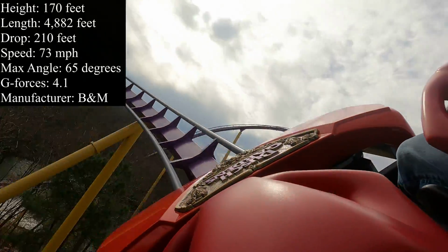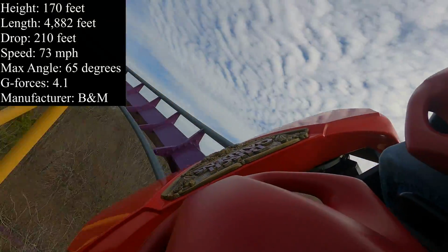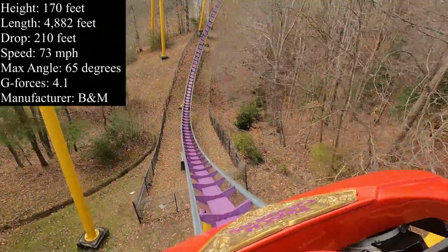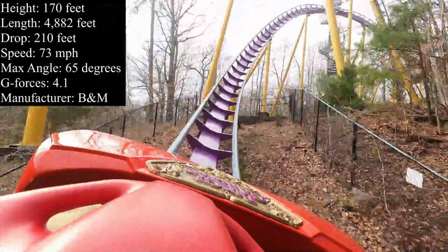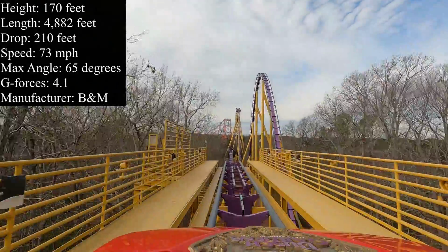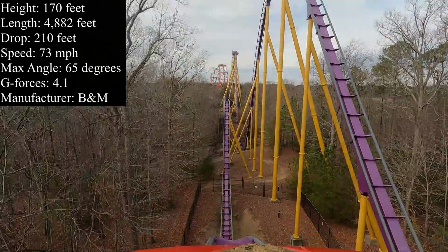To get the most out of this coaster, we strongly recommend sitting towards the back of the train on the outer right side seats. The airtime hits just a little bit more, and the outer right side seats provide a little more of an intense ride experience.